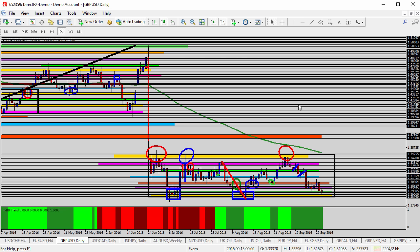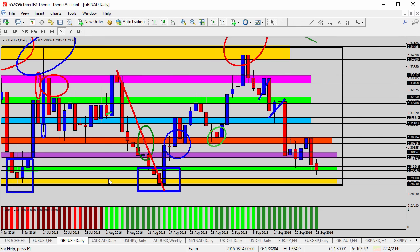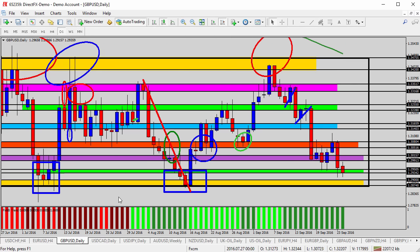Take a look at the last two times. Let me zoom it in one time. Take a look at the last two times we challenged this yellow shaded area at the very bottom. I have it highlighted with two blue boxes on the left. You can see what happened. The closer you get to that yellow zone, very discouraging about going short into 1.29, 1.2875, because look at what happened the last two times it was here. So very discouraging about going short the closer it gets to that yellow shaded area. It may still go down there, but very discouraging about going short the closer it gets.